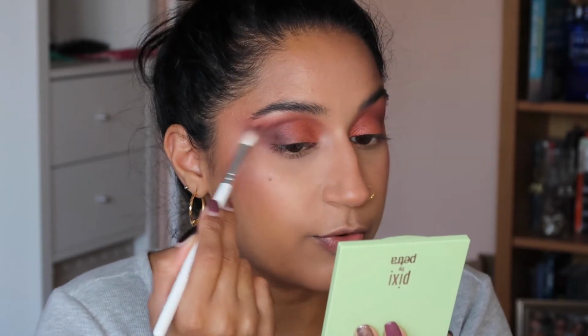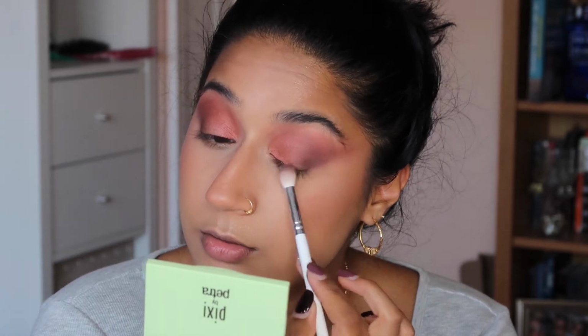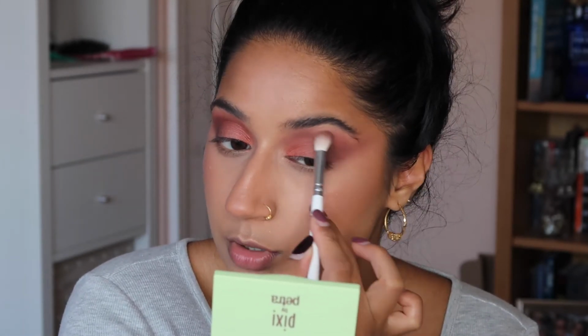Now these are shimmer eyeshadows, not metallics or foils, so they're not too intense. So I think this would be really good for people who aren't as skilled with colourful or bold eyeshadow in general, because you can't go wrong. You can't really put too much on because not a lot comes out. So it's kind of like it's got training wheels on it, if that makes sense.